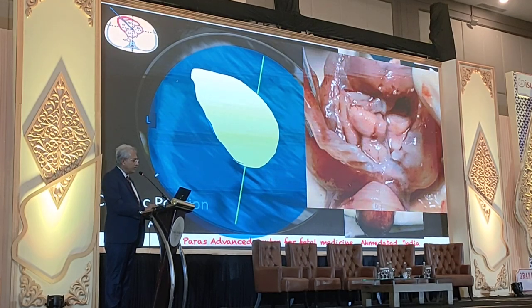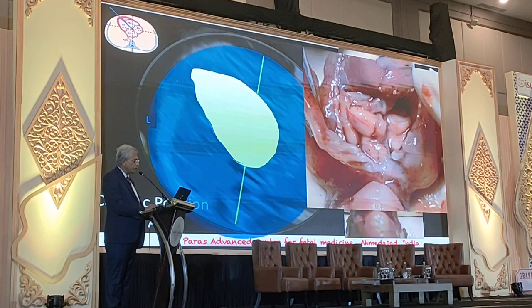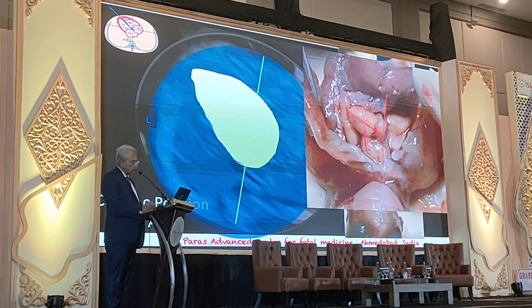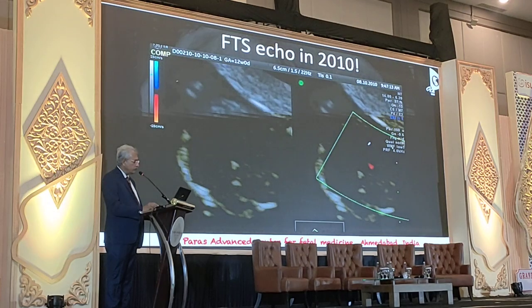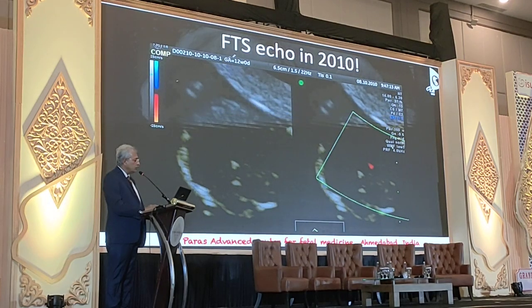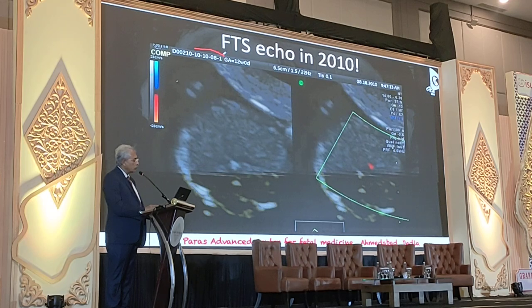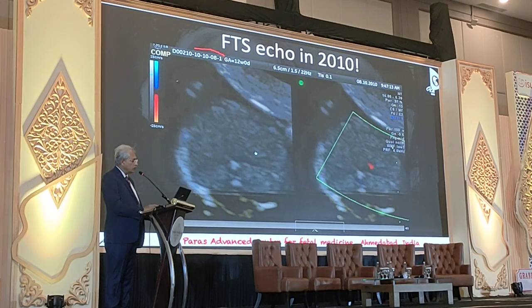Look at this. This is the left axis deviation. This is a case of left axis deviation, and this is a case of common arterial trunk which we identified. Those who are GE users, they will understand this value. My machine number was D210, 2010, 10th October, and this is an 8th of October. So this is almost a 15-year-old video, and just see the 15-year-old video.